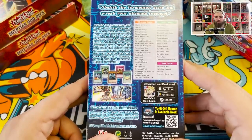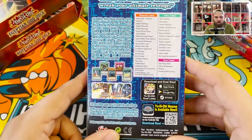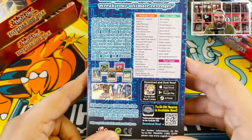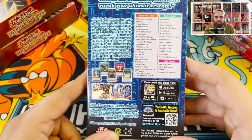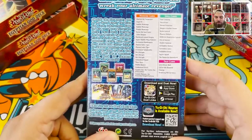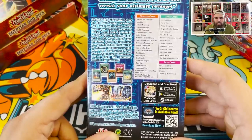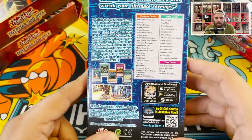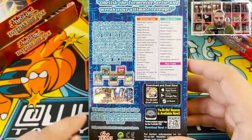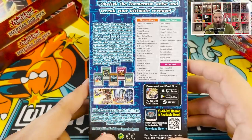Obelisk, the Tormentor, arise and wreak your ultimate revenge. Obelisk, the Tormentor, one of the three mighty Egyptian god cards, takes center stage in his very own structure deck. This deck includes the new attack spell card, Fist of Fate, to wipe out your opponent's cards, plus other new cards and clever tricks to summon monsters straight from your hand or deck. And you'll quickly get three monsters you'll need to summon Obelisk for yourself. Look at that, you guys. Five cards there. Those are the foils. This structure deck includes 32 common cards, 4 super rare cards, 4 ultra rare cards, and 1 double-sided deluxe game mat with tips to execute your own perfect strategy.